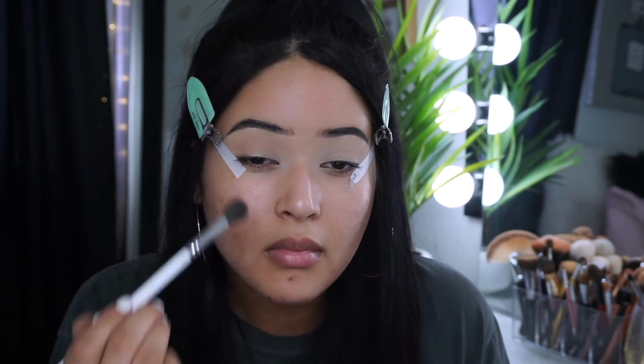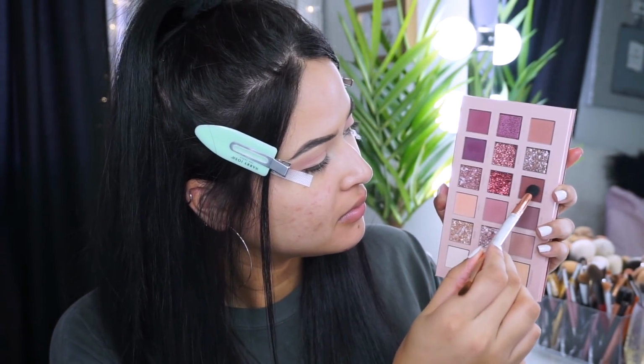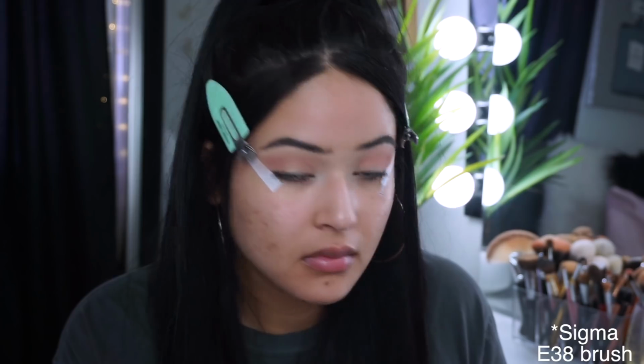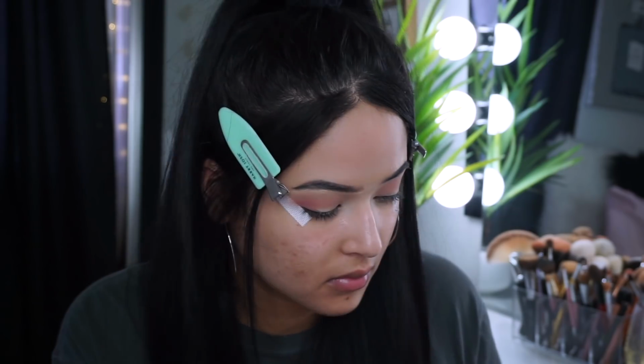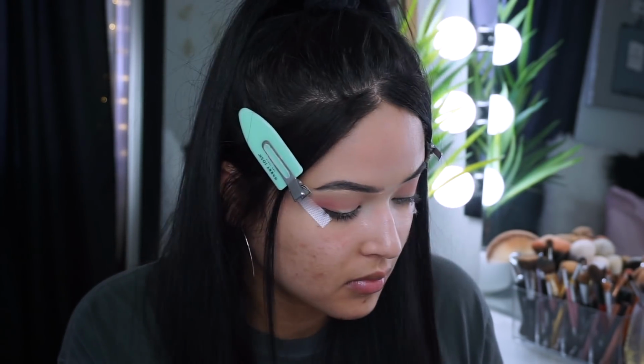Once I blended that out in my crease area, I believe I went in with Tickle and Raw. Whoa, these names, you guys, are very sexual. Well, I guess that's what it's called, a nude palette, but anyways. So I went in with those two gorgeous shades just to intensify my eye a little bit more.